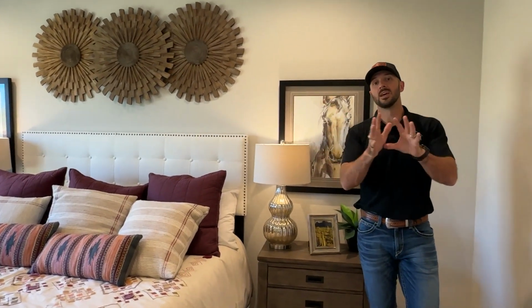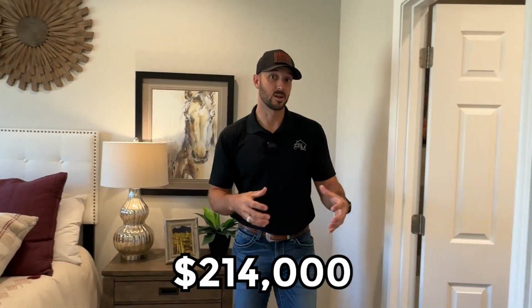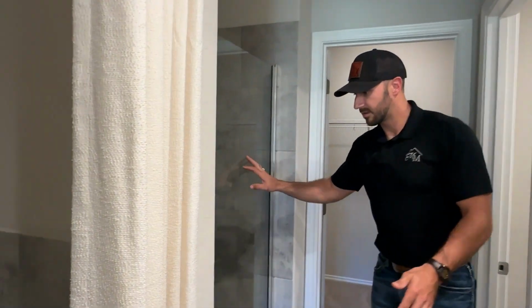And think about this house, just as we're walking through this one, think this house in a smaller form can be for $214,000 at the starting point. I mean, that's pretty crazy. So double vanity. You've got a separate shower and tub here.